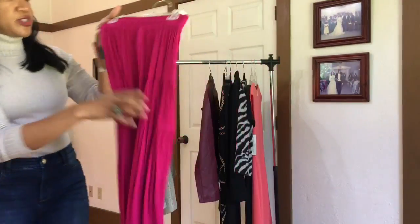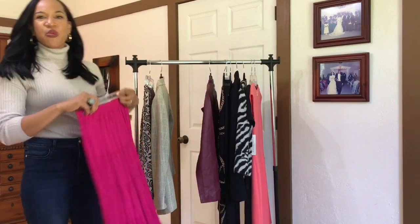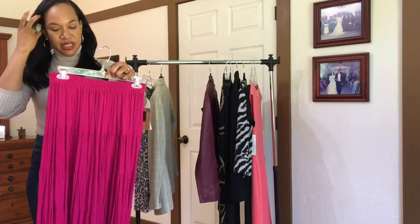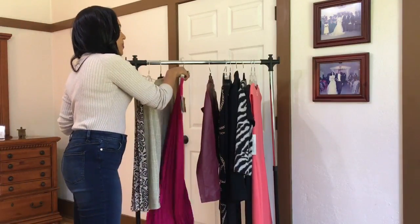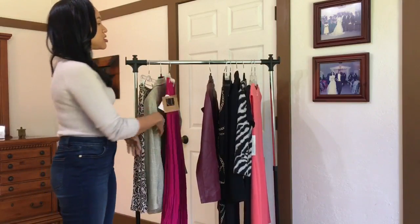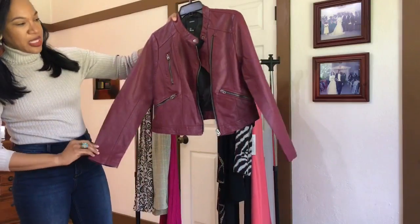And it's one of those broomstick skirts where you twist it. And weren't those really popular in the early 90s, I believe? But I just love this color. I like the length of it. So this will be really cute to rock all year round. Just do some layering. You could do leggings under this with boots and layer. So yeah. Then I got this Forever 21 faux leather jacket.